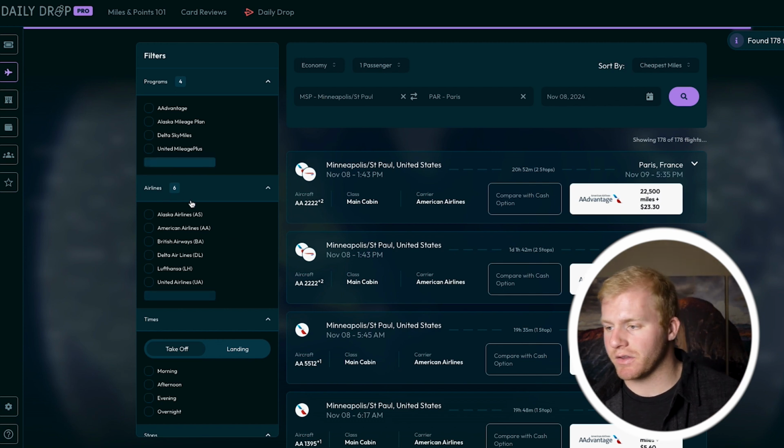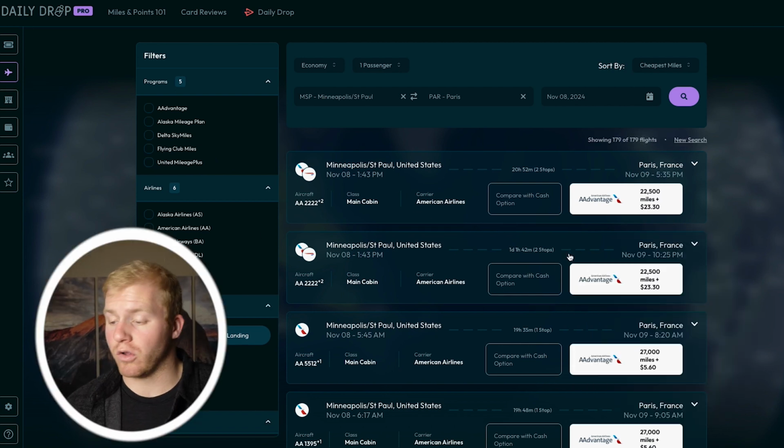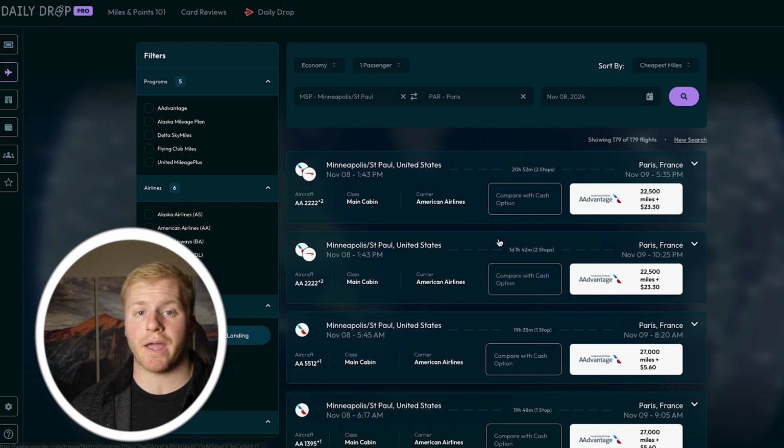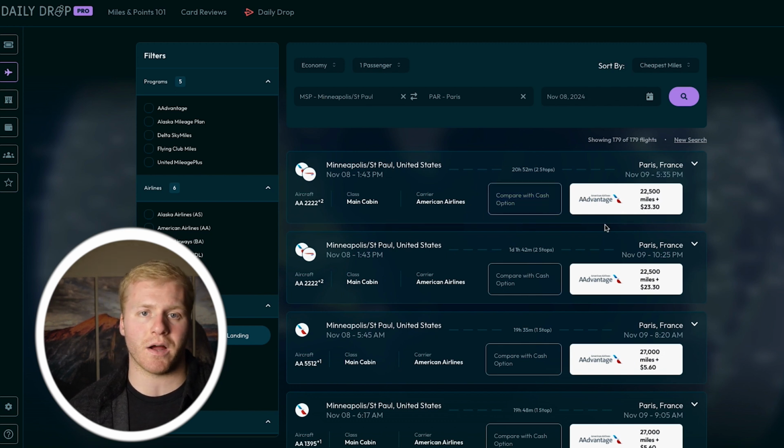And as you can see here on the center of our screen, we have all of our flights that have populated. Now, what's really nice about all of this is we can also compare this with cash. So you can see here over on kind of the right side, we have our price in miles, and then we have this compare with cash option to see if we're really getting a good deal and if using our points and miles is going to be the right thing to do.